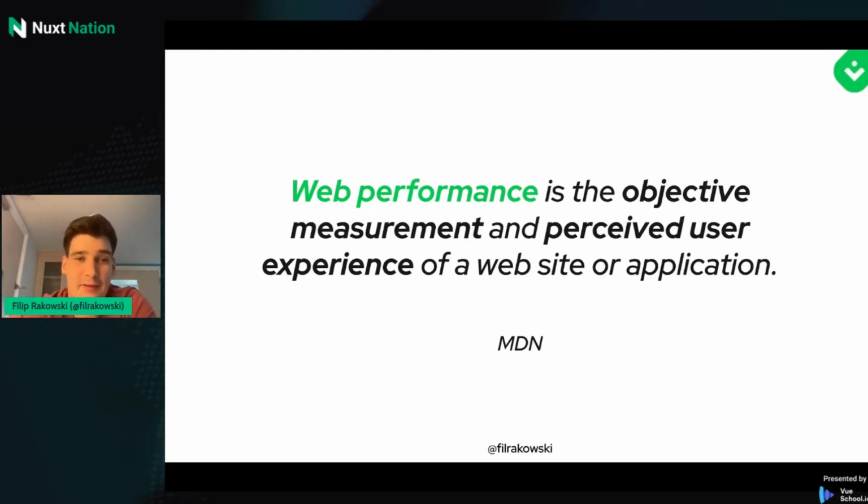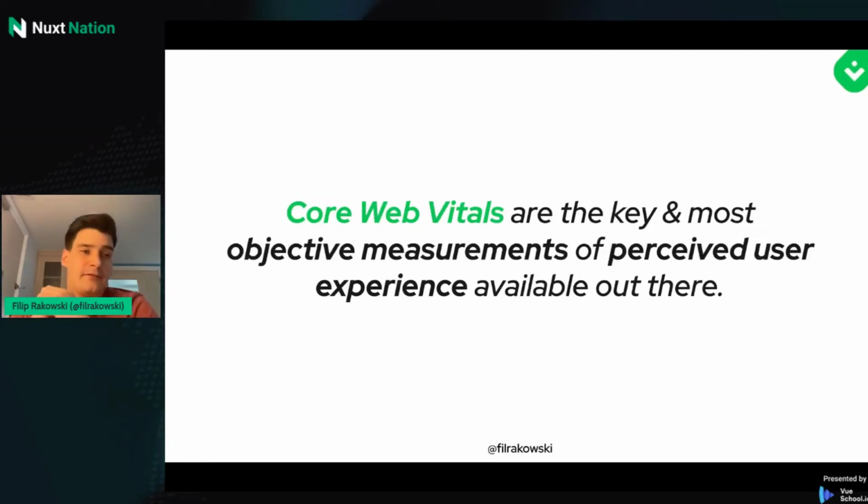The current state of affairs is that 3 metrics developed by Google are the most important ones, and they are called Core Web Vitals. Core Web Vitals is basically a minimal set of 3 key performance metrics, because of course we could have a lot of performance metrics, but not all of them are crucial. And if you want to optimize, you have to find the most important ones. So here we have 3 key performance metrics describing this perceived user experience.